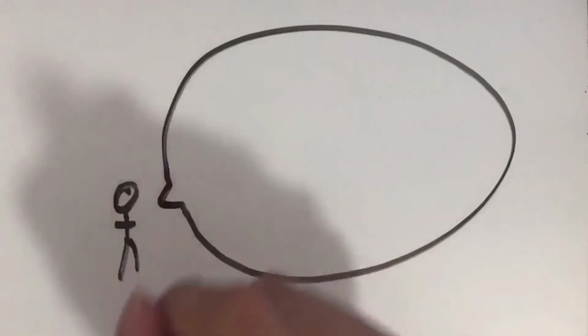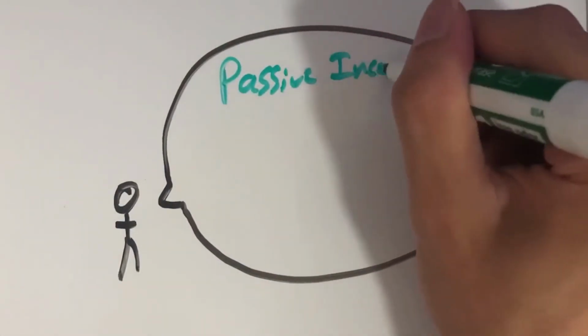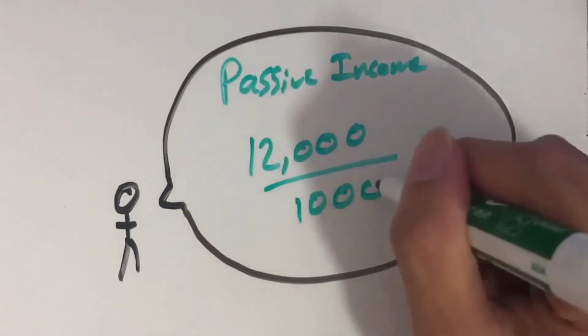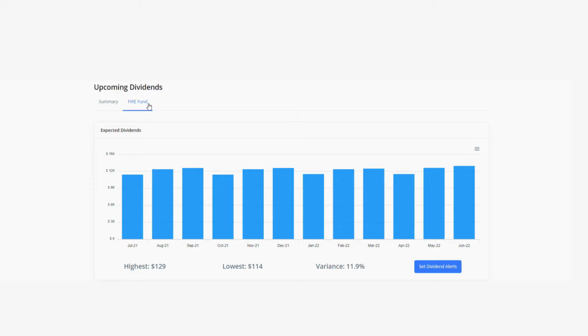The reason I started this account was to generate passive income for early retirement. The current goal is $12,000 per year or $1,000 a month in dividend income. Here, you can see the current dividend income is about $100 a month. All dividends received in this portfolio get reinvested to help the dividend snowball.